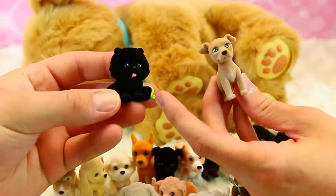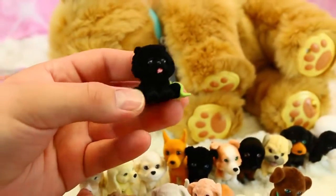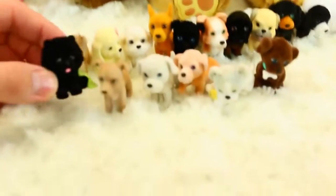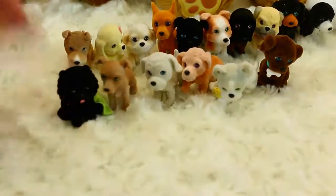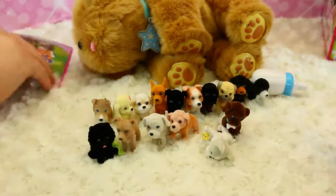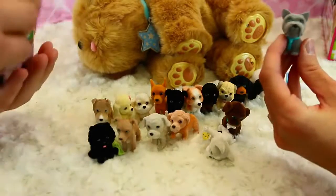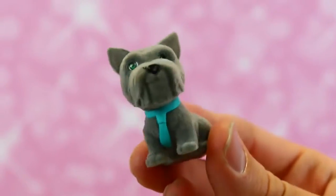Mine's coming, but that is the cutest thing ever. All fluffy and everywhere. It's like a big bear. Yeah, that one kind of reminds me of an Ewok too. Oh, yeah, a little bit, like if they're darker. Okay, so I really need Scruff, and we need our Ultra Rare. You're doing really good. Oh, hey, look, another new one. Is that the Schnauzer?